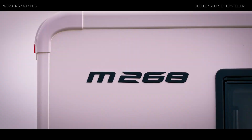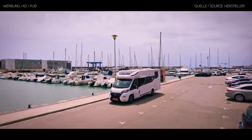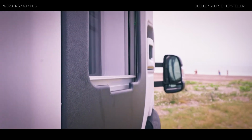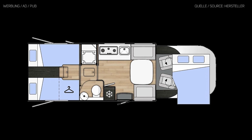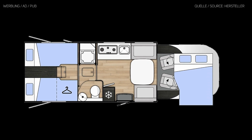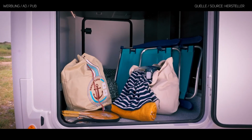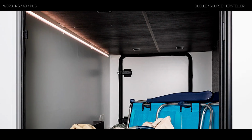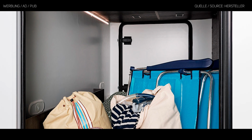Benimar Mileo 268, motorhome with 4 sleeping places. It has a total length of 738, a width of 230, and a height of 289 centimeters. The garage is accessible from both sides. The storage compartment flaps measure 84 by 104 centimeters.